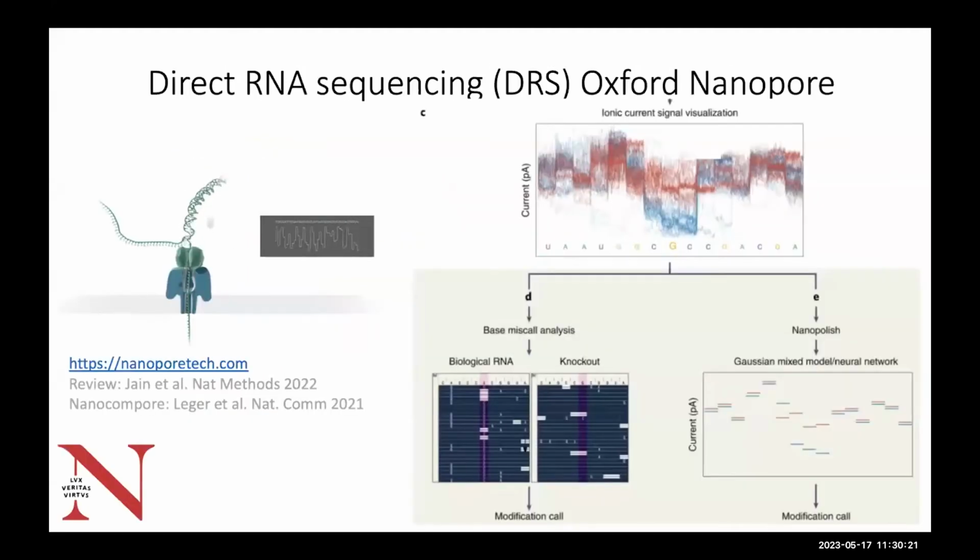So now if we switch to the direct RNA sequencing, in this case, this is the Oxford Nanopore platform. And what we're looking at is a strand of RNA that's being passed through a biological pore. So as it passes through, the instrument is going to measure an ionic current disruption that is associated with individual bases. And that's what you're seeing in this image right here. In real time, it's going to read the ionic current disruption and associate that with a base. So A, G, C, and U.